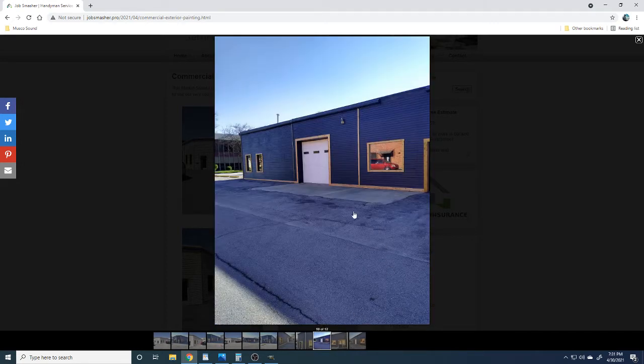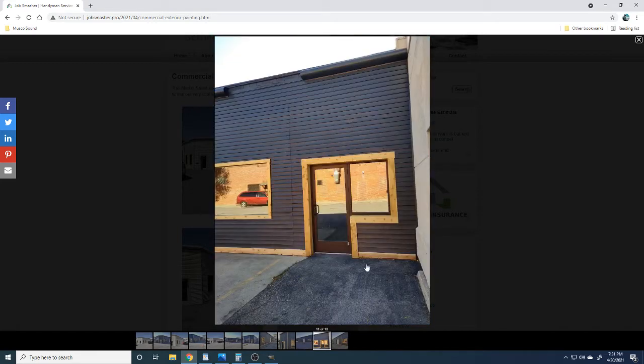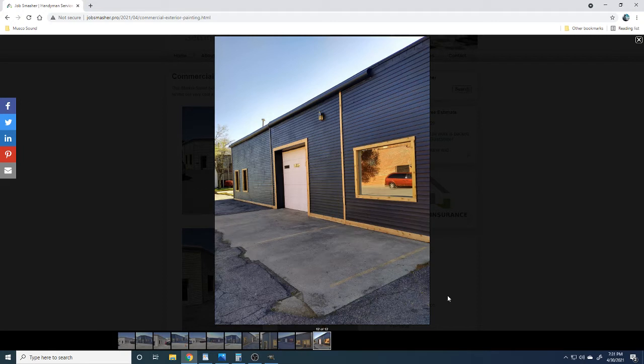Hopefully we continue on. That's a bank across the street, and it's all the cedar. He's going to replace this piece up here eventually, I guess. But that was that job.